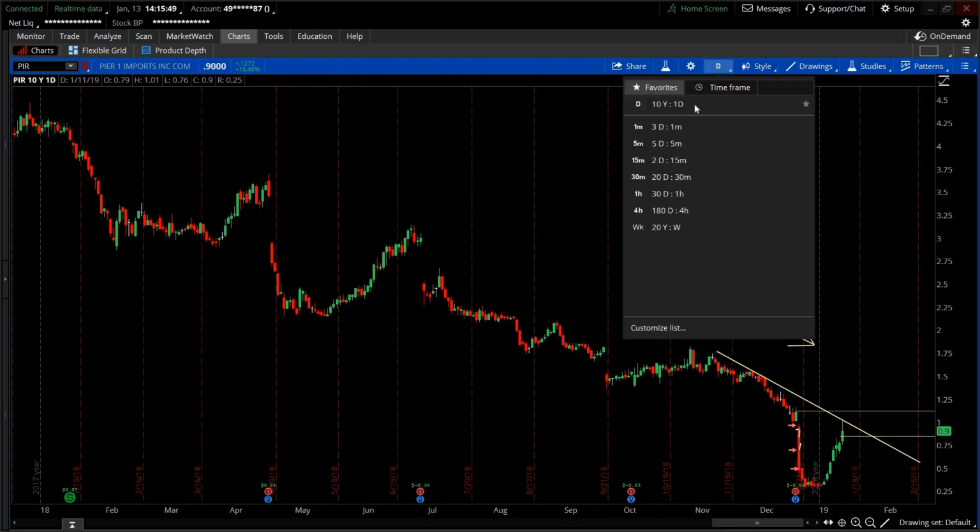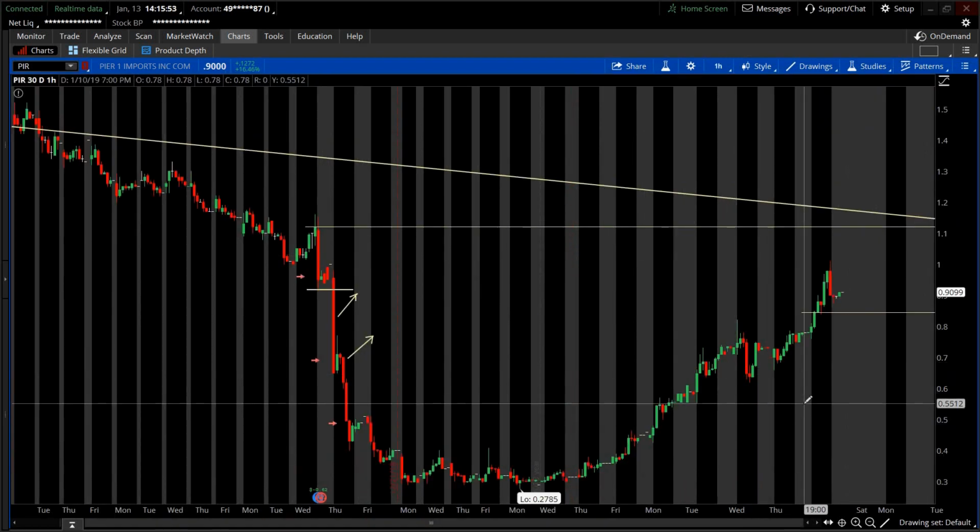Also, remember your fees. Every time you buy and sell, whether you break even or lose money, you're still paying $7, or whatever it is, to buy in, and $7 to buy out. So it's costing you money at the same time. Keep an eye on that as well.